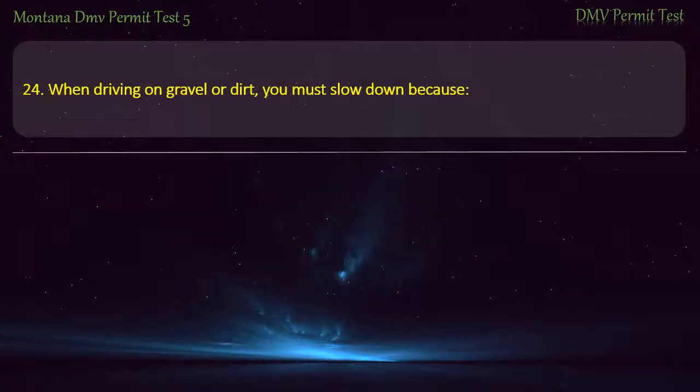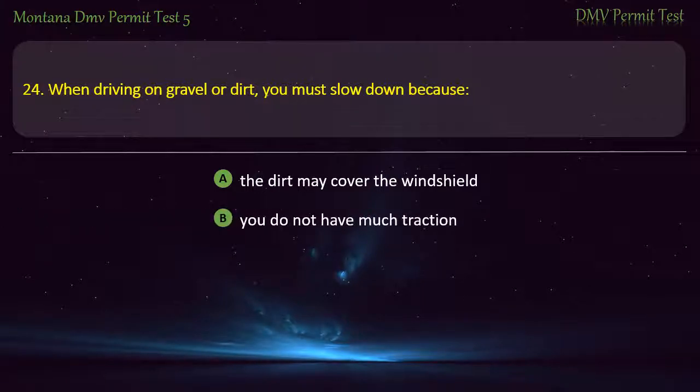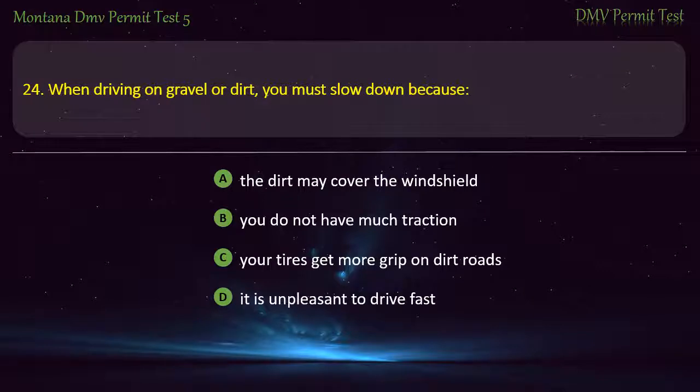Question 24. When driving on gravel or dirt, you must slow down because the dirt may cover the windshield. You do not have much traction. Your tires get more grip on dirt roads. It is unpleasant to drive fast. Answer. You do not have much traction.